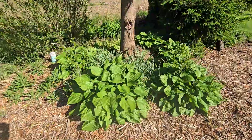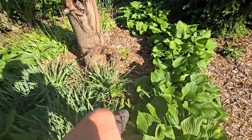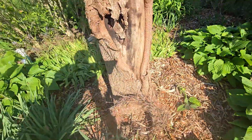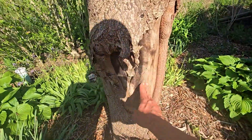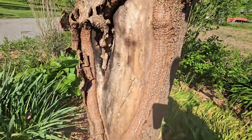I have a ring of hostas around it. The daffodils are all finished up, and so are the blue hyacinths that were over there. Looks like I'm getting some sprouts here. Got to break these off. Don't want any suckers coming out of the ground. But look at this trunk. I don't know if a buck rubbed it at one point, but this thing is healing beautifully. I love the character it has right now.